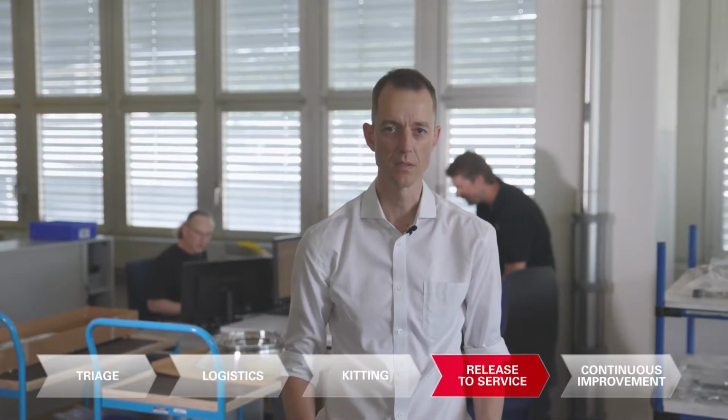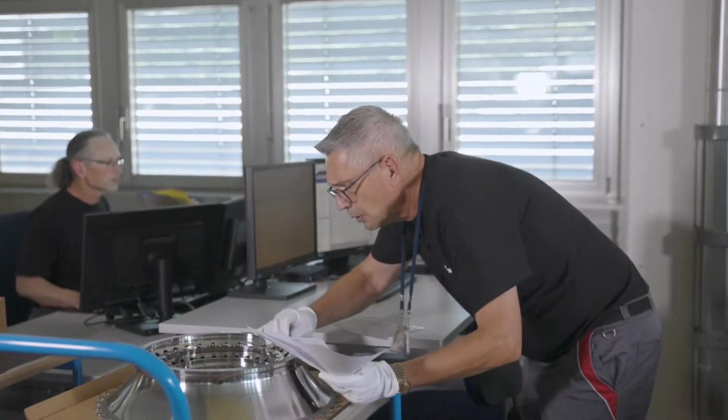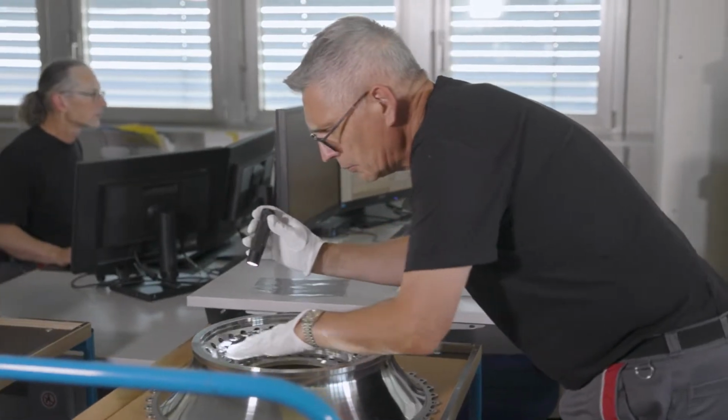Here at Inspection, the qualified and certified inspectors are inspecting every individual part for correct amount, configuration, and certification verification. This involves every single part that goes back onto the engine.